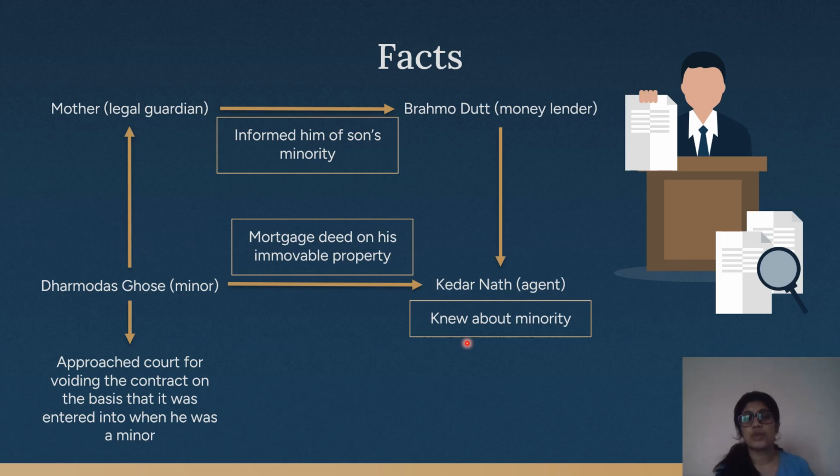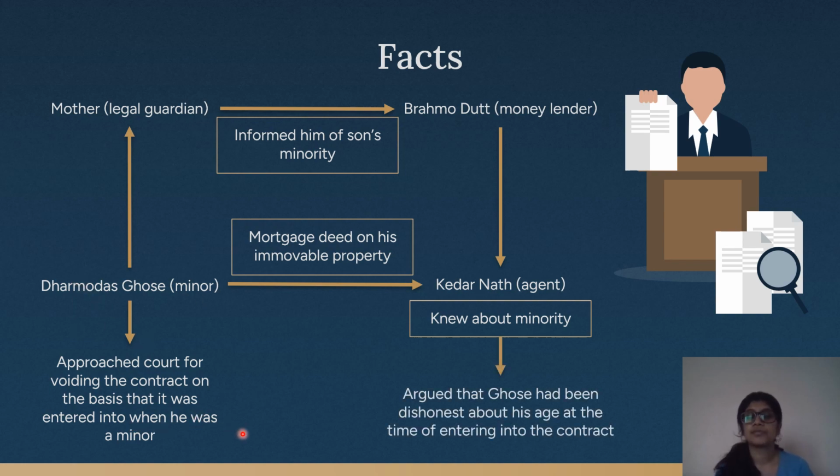Afterwards, when they went back to them asking for enforcement of the contract, they went ahead, approached the court, and they said, we want you to void the contract on the basis that when it was entered into, Dharmodas Ghosh was a minor. They argued that Dharmodas had been dishonest about his age at the time of entering into the contract.